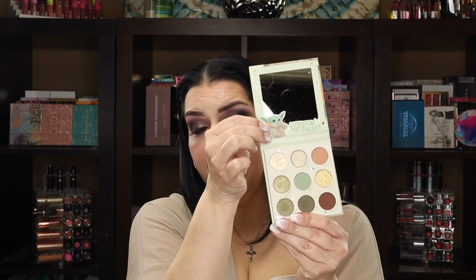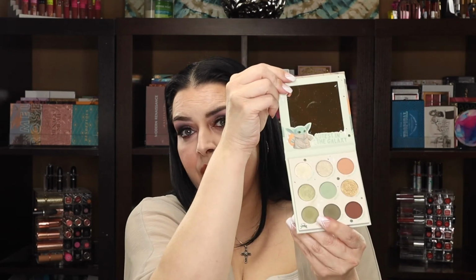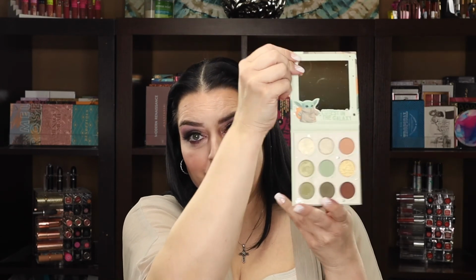But then what's even better is the child. I am a huge fan of the show, and so that brings me even more joy for that reason. So maybe it makes me a little biased because I'm not going to wear green on my eyes every day. And I might possibly wear those other ones more frequently, but this one brings me more joy looking at it and playing with it. So this is number one for March.